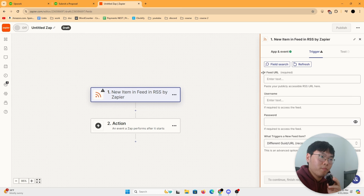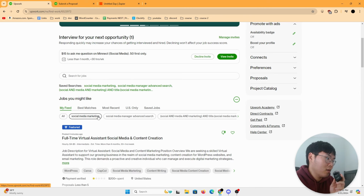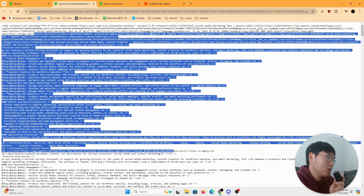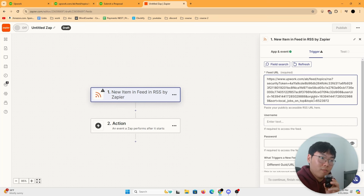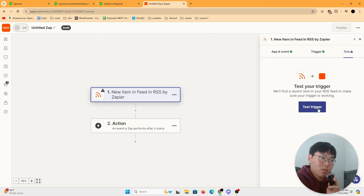Now, it's going to ask you for a feed URL. To get this URL, you go to Upwork, click on the search term that you saved, social media marketing. I have it right here. I click it, and then I click these three dots and click RSS. It's going to send you to this weird page. Click this, save the link, go back, paste the link, enter or refresh the page. Yeah, and then click continue. It's going to test your trigger, test.